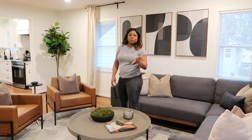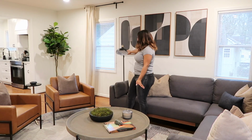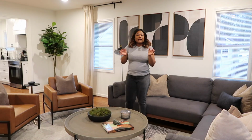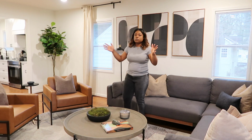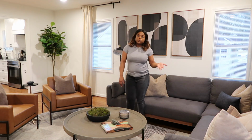All right, some other notable mentions in the room. We got this lamp from Target, which I really love. This is a nice overhead lamp if you want to read a book right here, or just have a glass of wine or coffee in the morning with a nice overhead light and no other lighting on. I think this is so beautiful, and it was a great price point as well.